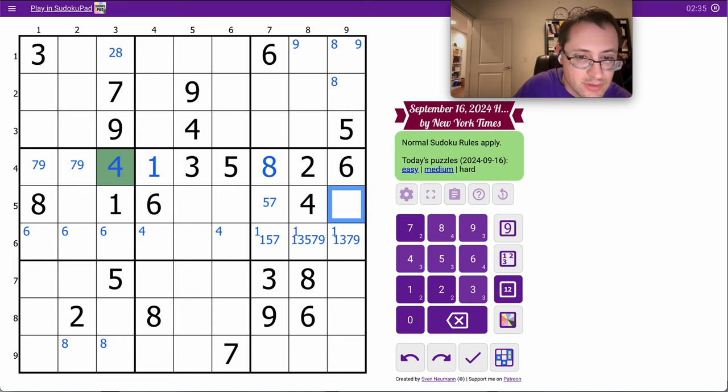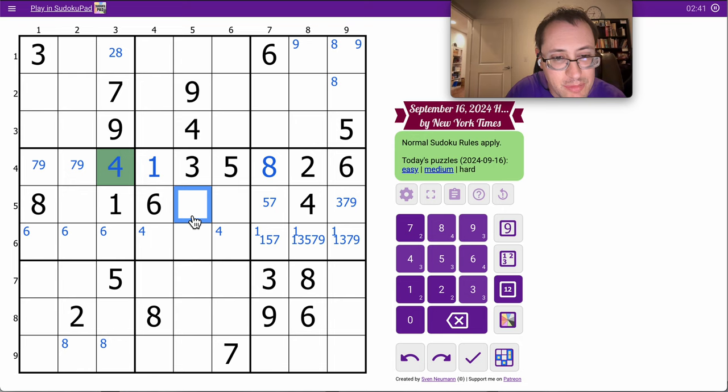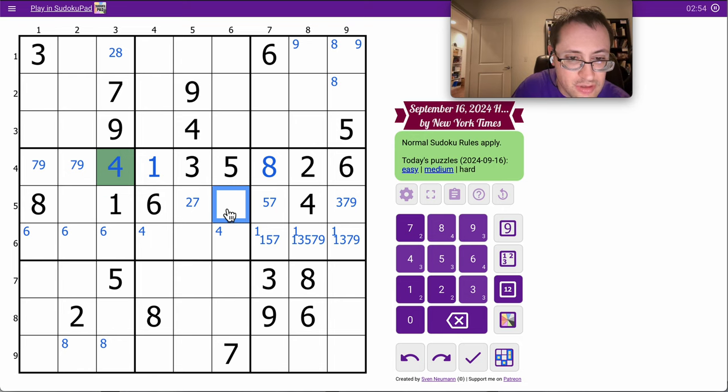That one can't be 5, and this one can't be 1 or 5. That one can't be 1, 3, 4, 5, 6, or 9. Or 8, actually, so it's down to 2. Four, six, and 8. So these two are 2, 3, 5, 7, 9, and this one sees 3, 5, and 7.